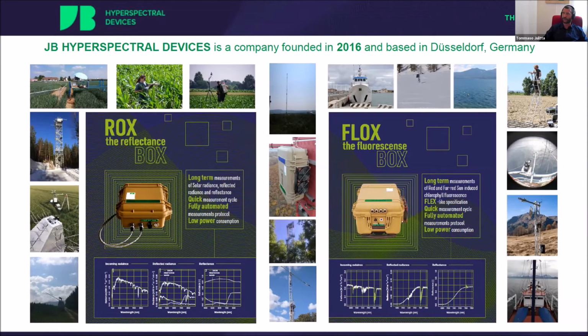The big brother of the ROX is the FLoX, which contains two spectrometers. One is the same visible near infrared, so the full range, let's call it, as the ROX, plus another higher performing spectrometer, which is devoted to the measurement of sun-induced chlorophyll fluorescence. Because in order to really detect this fluorescence, we need a super high spectral resolution and a super good signal-to-noise ratio. So the FLoX contains both, one for fluorescence and one for the traditional VIs and reflectance.